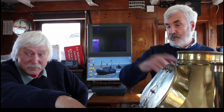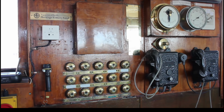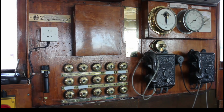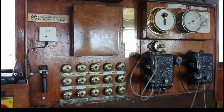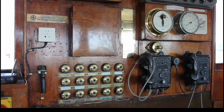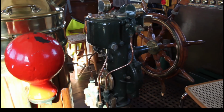Like some of this radio equipment is still original. Light switches are all still original. The navigation light switch panel is original. Compass and the steering. Magnificent. It's magnificent, actually. And so nice to see everything polished up. Well, yes. If you went on the Titanic, this is what you would have seen, because this is basically what she had.